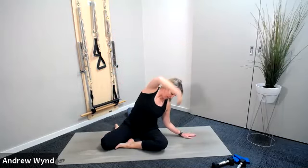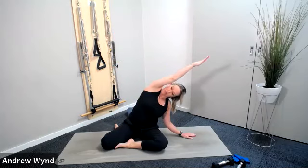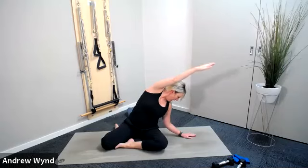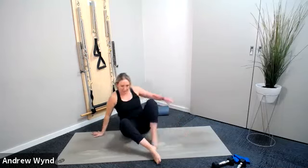Let's do that again one more time on this side, reaching up. And side bend, let that elbow tuck into your body. Reach out through those fingers. Try and straighten the arm as much as possible. Look towards the hand if you need to. And then coming up. Lovely.